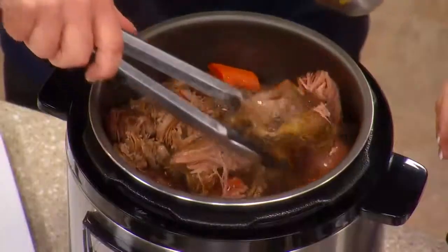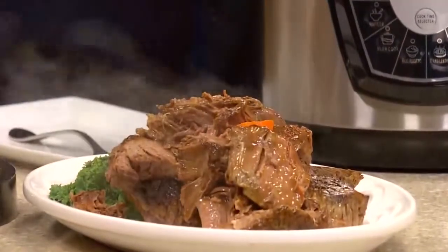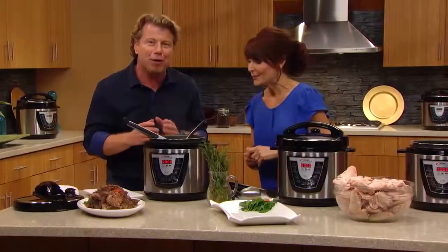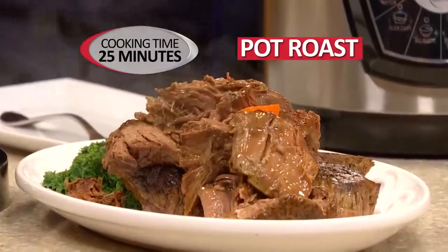Wow, we're talking about tender, juicy flavor cooked in minutes, at the touch of a button. Let me just tell you, when I was a kid, this is what it used to smell like, but my mom was cooking all day long. The sad part is she didn't get results like this. We got to save money too, so it's not just a time saver. We got to use a chuck roast, but oftentimes the cheaper cuts of meat need a lot of time to cook, but we did it in 25 minutes.